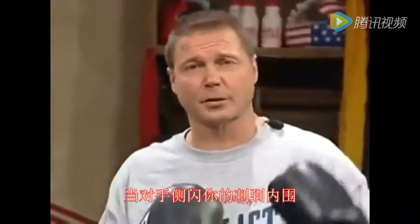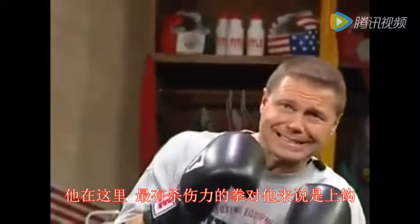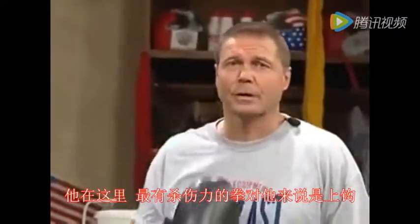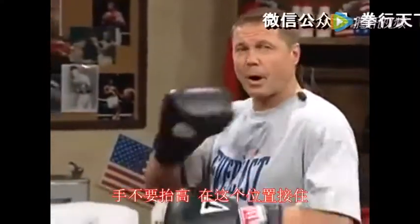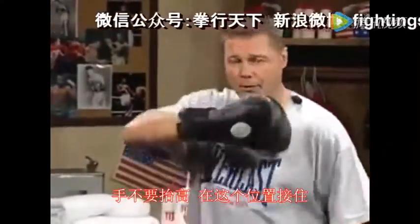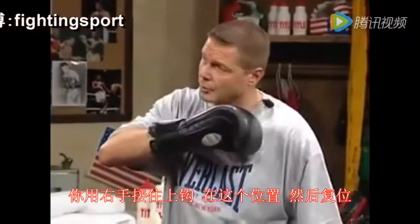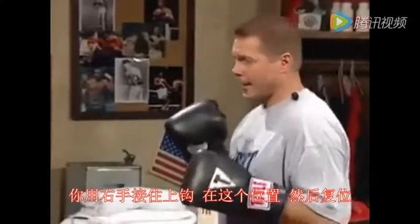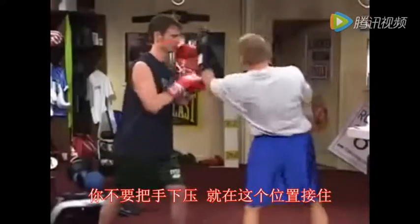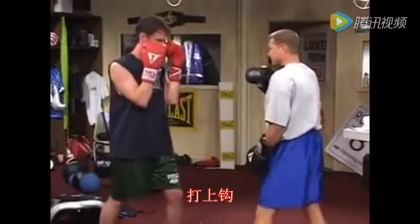Usually you know an uppercut's coming, especially if a guy slips inside your left jab and he's in here. One of the most deadly punches when he's inside is to shoot the uppercut at you. Well, the way to block that is the same way you blocked the jab. Only, it's not coming up high, you're going to block it right here. You're going to take your right hand and catch it right here in front of the right like that. You're going to catch it and get right back, because I'm going to come, but you don't want to come down. You want to catch it right here.